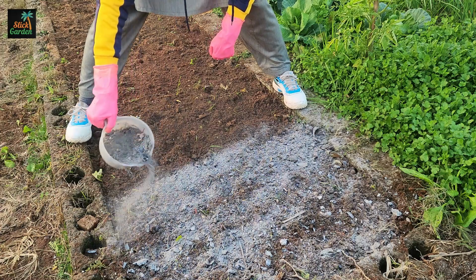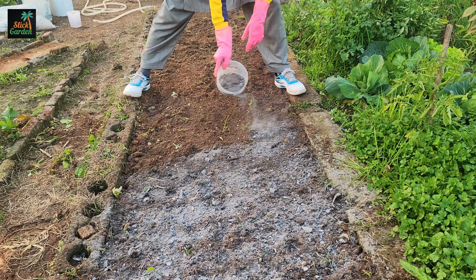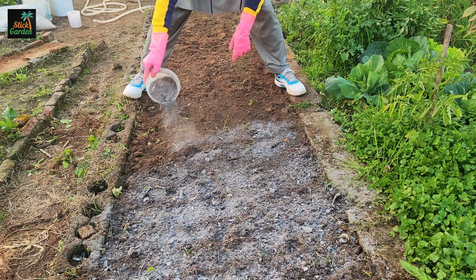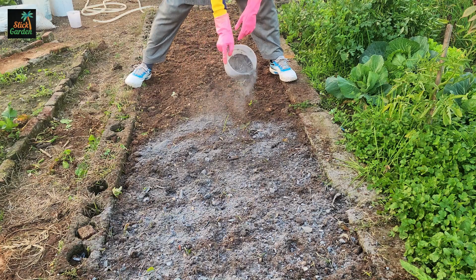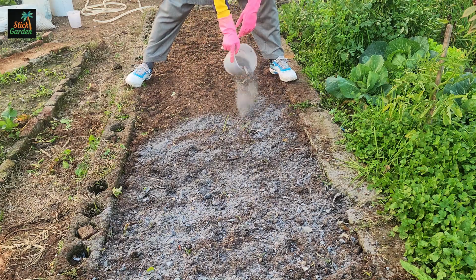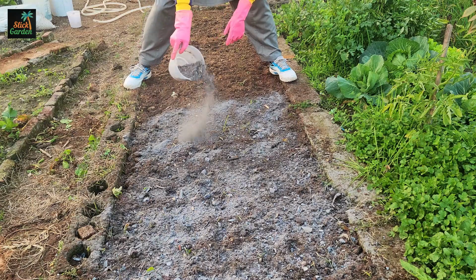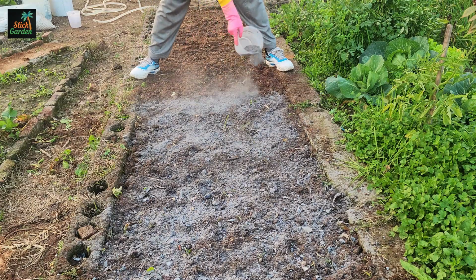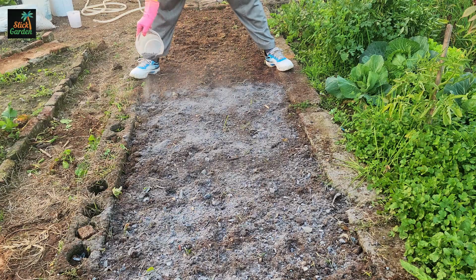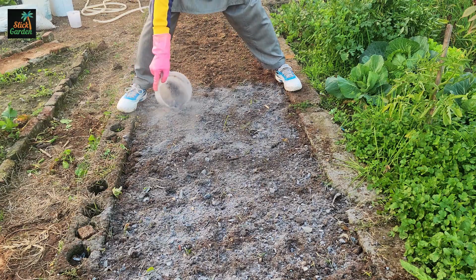Wood ash is also alkaline, so it's perfect for neutralizing acidic soils and making them more suitable for crops that prefer a higher pH. Plants like lettuce, spinach, and cabbage love soil enriched with wood ash. To use it, simply sprinkle a thin layer over your garden beds, or mix it into the soil. Be careful not to over-apply, as too much ash can make the soil overly alkaline. When used in the right amount, wood ash is a natural and cost-effective way to nourish your plants.